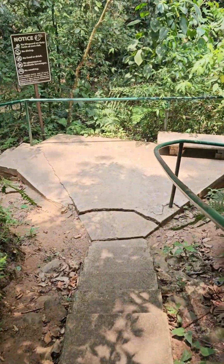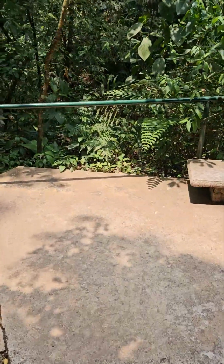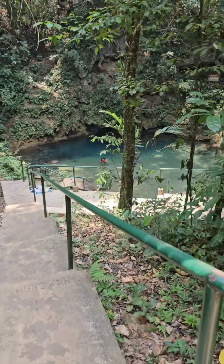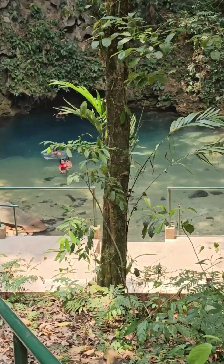There's a couple rest areas you can see right here with a bench as you get in here, but it'll open up right here. And there she is. Beautiful cenote. Look at that.